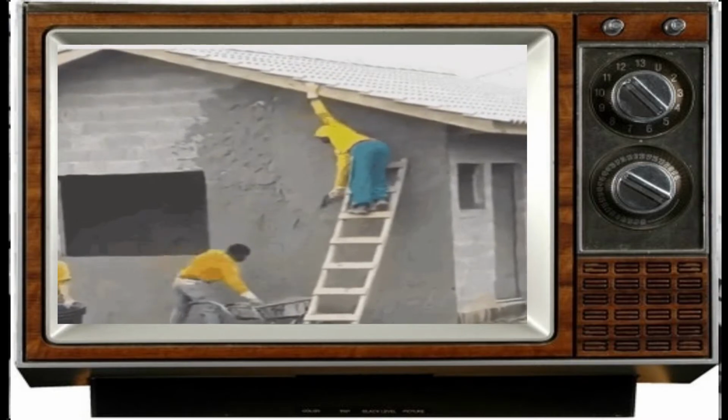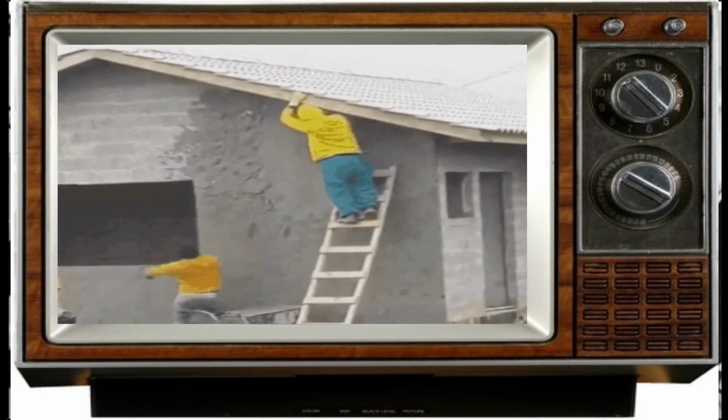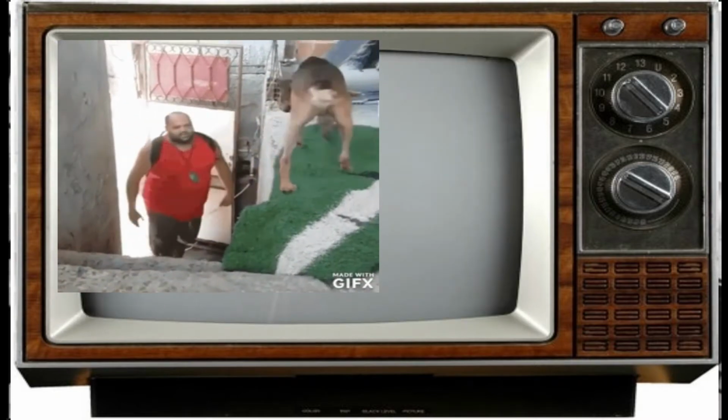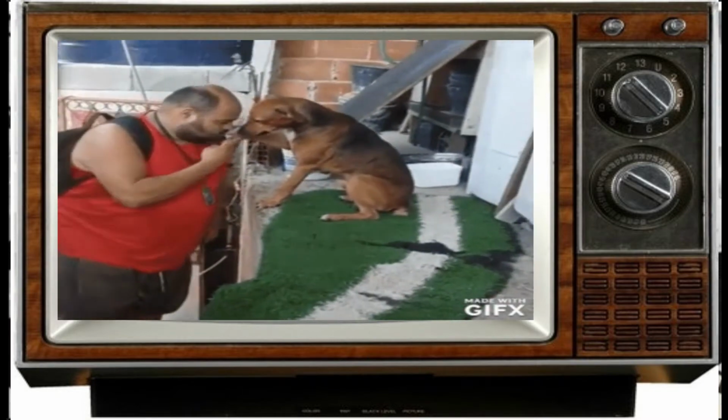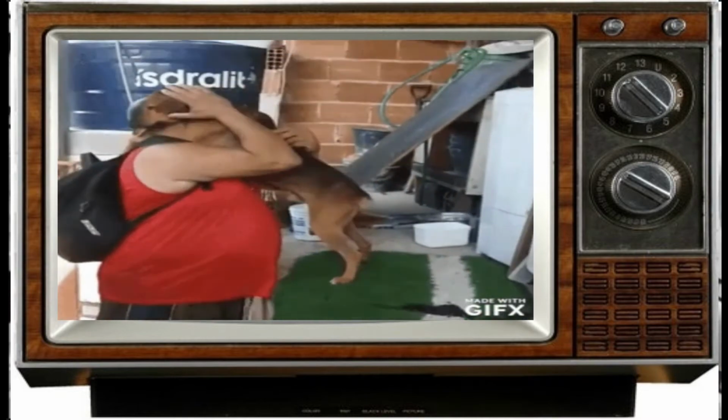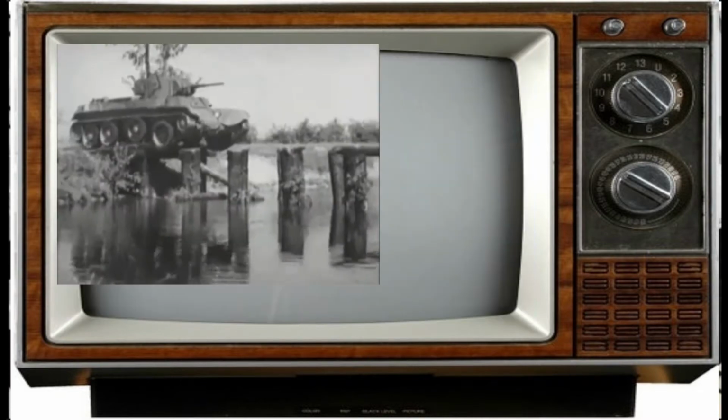You know, like I said, you got to look for shortcuts these days, right? Anyway, how about this one? Waiting for man's best friend, or I should say waiting for you to come home from a hard day at work. Look at this. Tell me this ain't great. Look at this. He gets a hug. You gotta love dogs.